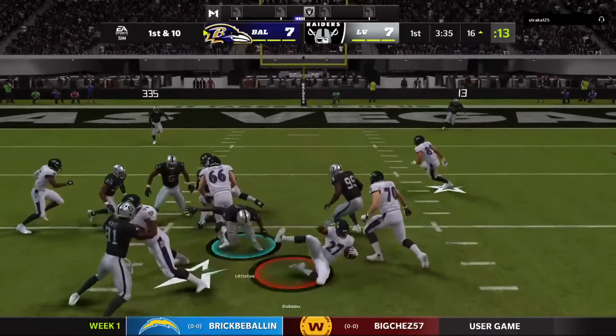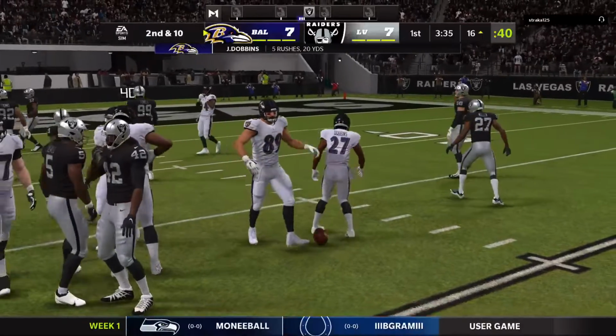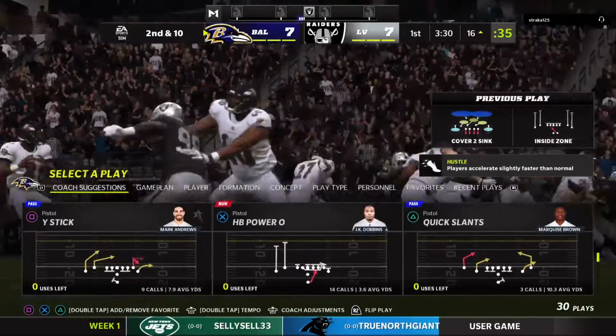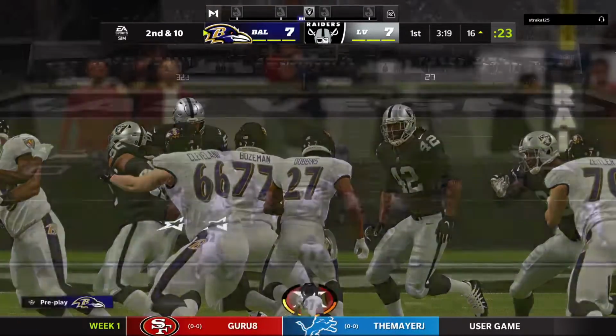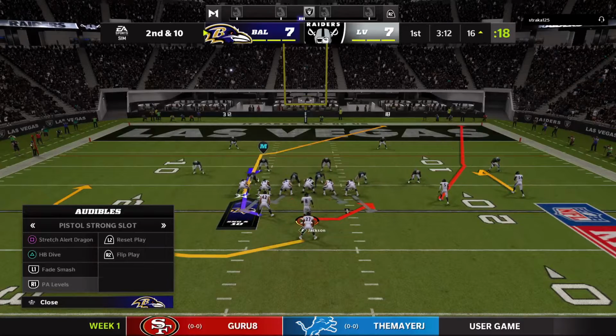1st and 10. It's Dobbins. And he's going to be met at the line of scrimmage and taken down. Corey Littleton there on the tackle. The running lanes have definitely not been there for him here in the first half, and I don't think it's all been his fault. His offensive line hasn't given him much space. A loss results there. Officially nothing on that last run. They'll try again, 2nd and 10.